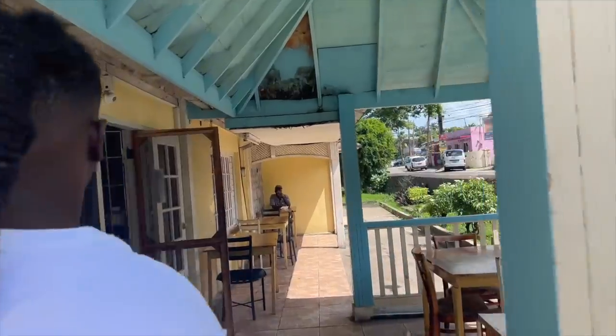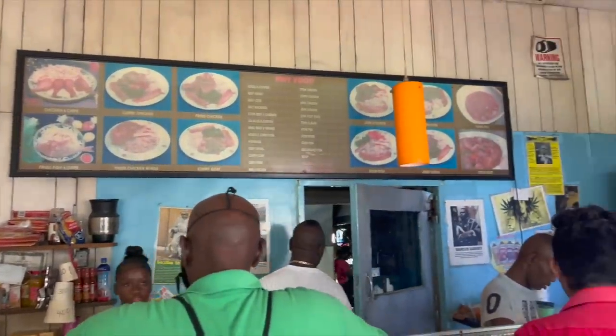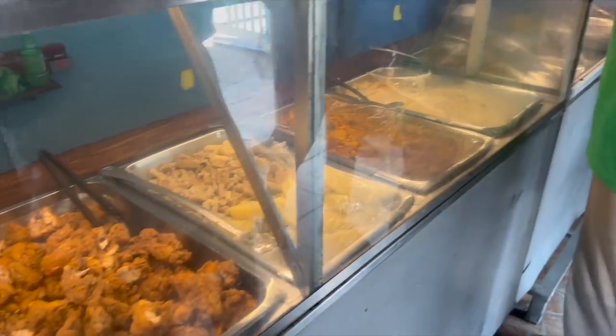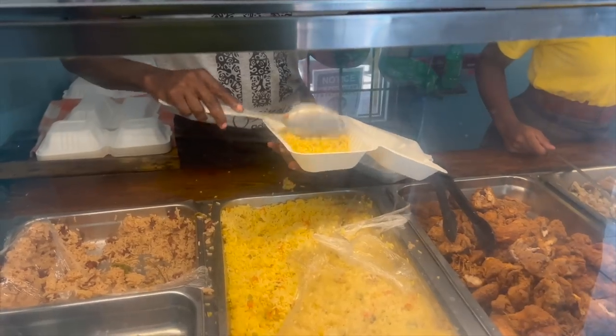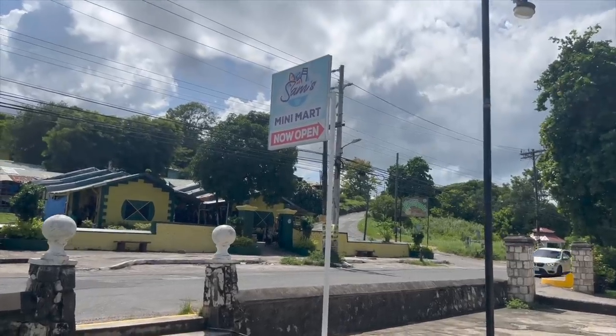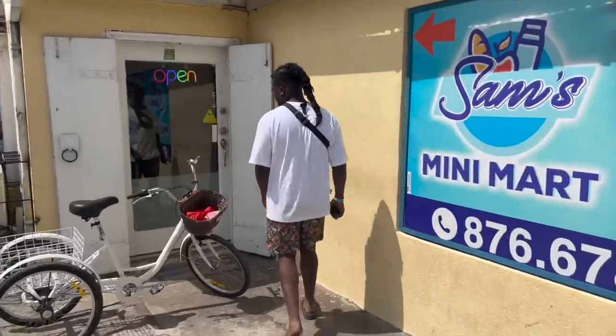We're about to get oxtails. Where are we at? Still in Ultras. I'm excited. I'm hungry too. I think the oxtails are down there. So they said 10 minutes on the oxtail, so we've got to go to Sam's Mini Mart to get something to drink.